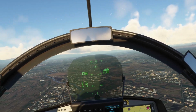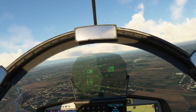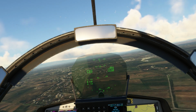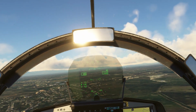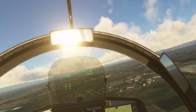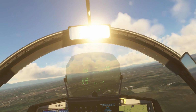Now have I got an ILS for 09? I think I do actually. MiGMan 007 acknowledged last transmission. Oh. Mike India Golf copy. Make right downwind, runway 09, MiGMan 007. 108.1. Dial that in and see if that's coming up in my cockpit. I want to see if the HUD shows any ILS information. 007, wind 110 at 8. Cleared to land runway 09.